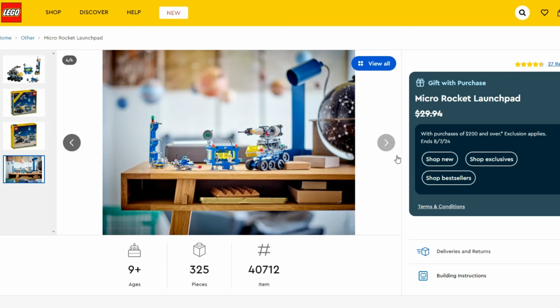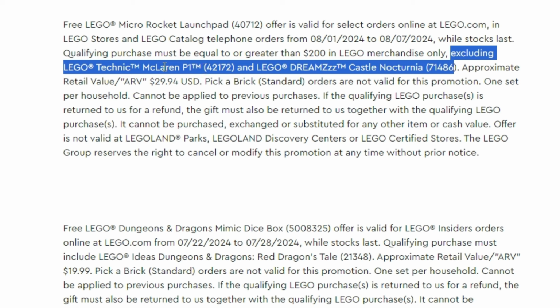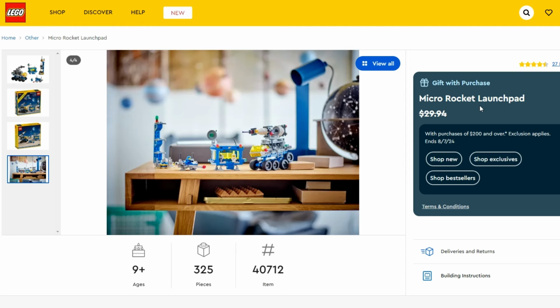Now, what we all like to do is do some stacking. So you think, oh well, you don't have to be specific in terms of what you pick up. So if I buy that McLaren P1, well, obviously that's over 200 US dollars. But actually, if we look at the exclusions on this, and it's really important to note, you don't get it when you pick up the McLaren P1, or if you pick up the Lego Dreamzzz Castle Nocturnia set, which comes in right at the threshold. So you're going to really struggle to stack up those offers.